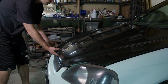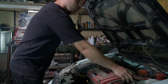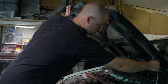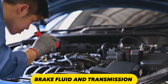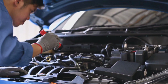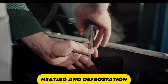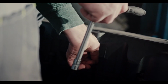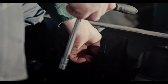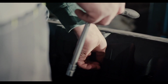Washer fluid. Replace your regular washer fluid with a winter-specific variant that won't freeze on your windshield. Brake fluid and transmission fluid. Check and top off these fluids if necessary. Heating and defrosting system. Ensure your car's heating and defrosting systems are in good working order. Replace worn-out cabin air filters and make sure your defroster can effectively clear your windshield.